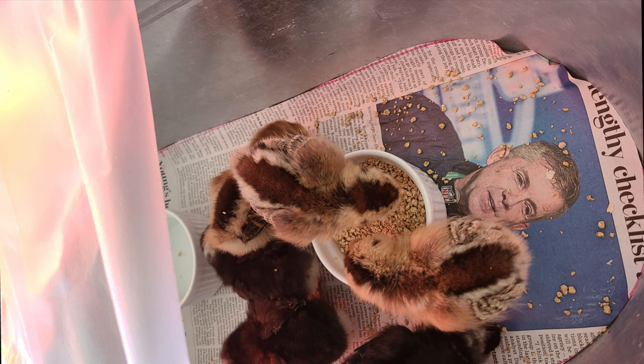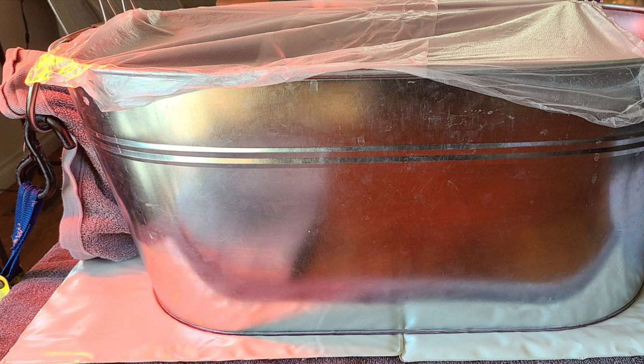So we have them set up currently in what we consider their stage 1 brooder. It's a very DIY rig. So let me show you how I made it. It's working out great. We've had them alive for 4 days now.